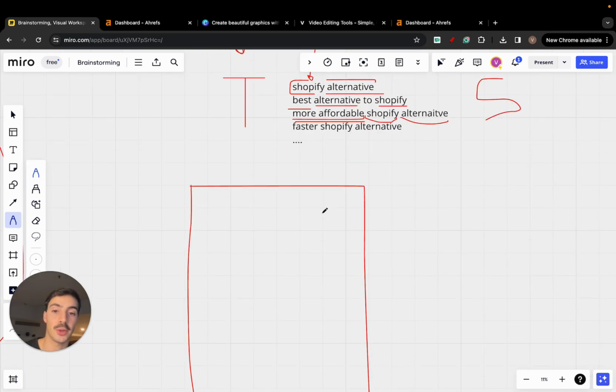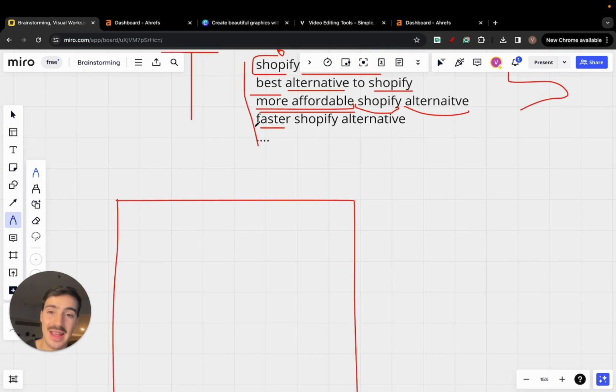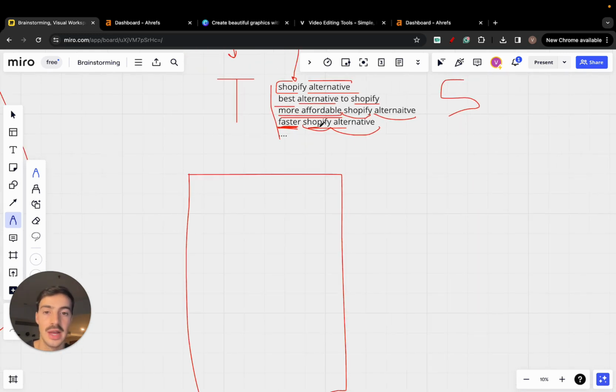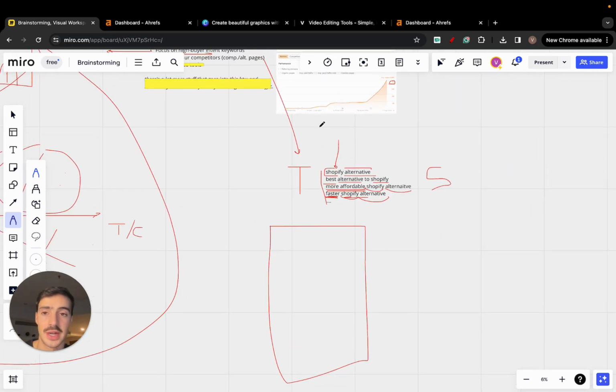So if you're able to write a blog post that ranks for these keywords, even if these keywords have low traffic, it doesn't matter, because people searching for them on Google are actively looking for an alternative, and they give you the pain points. They're tired of Shopify because it's slow, so they want an alternative to Shopify. And there's a bunch of these keywords you're going to come up with. That's the whole goal of this.